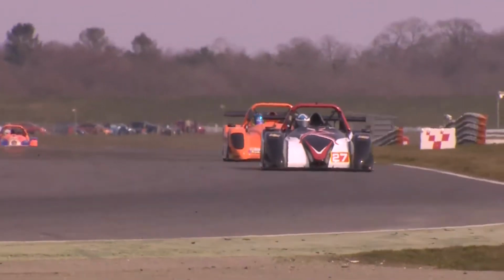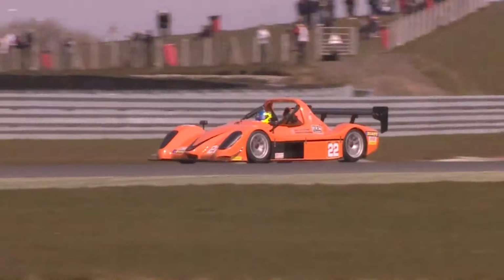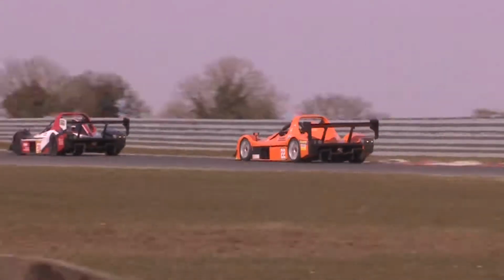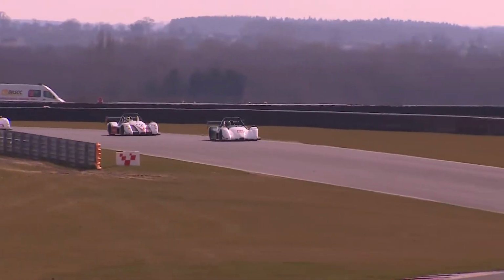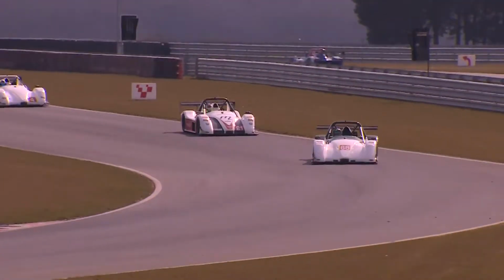A little bit further back down the field, we've got Neil Houston having a good scrap with Max Robinson. Robinson in the bright orange car on the tail then of Houston, as the pair of them head on towards Montreal.